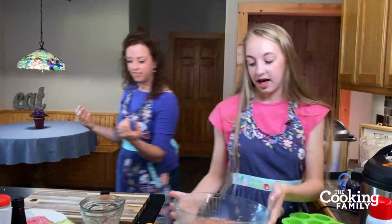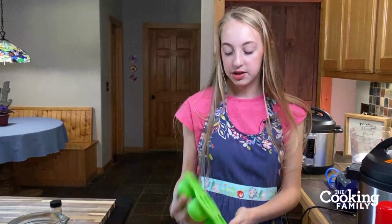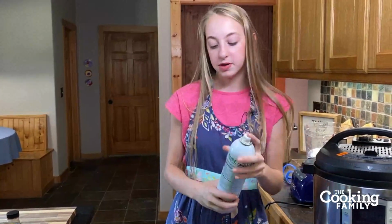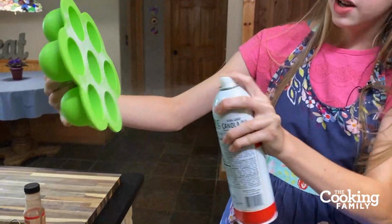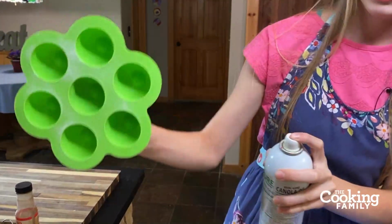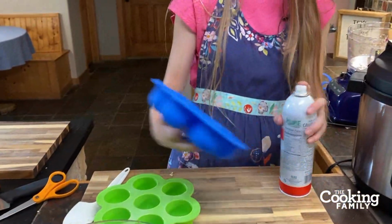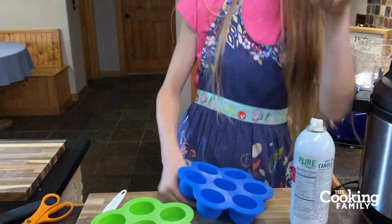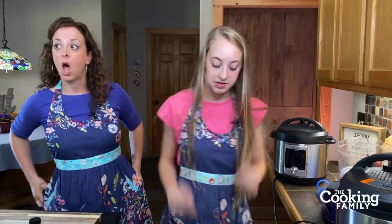So we are using, like Mom said, the Hatrigo egg bites. So these are silicone, and we don't want it to stick. So I'm just gonna shake up some cooking spray and hold this up this way because you can't really have the cooking spray like this. So I'm just spraying directly across, getting in all the cracks and crevices so that it's completely coated on the inside. And then I'm gonna do the same thing with the other one. It's really easy. It's just a simple step to keep you from having to poke a fork down in, and it's just hard to get it out when it sticks. So that's all there is to that.